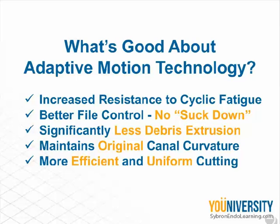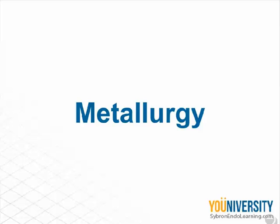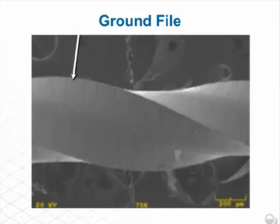So let's look now at the metallurgy of the tried and true TF files. Ground files are lathe cut against their natural grain structure, which makes them inherently weak. Microfractures occur on the surface, which, like a crack in a windshield of a car, can propagate to the center and incite instrument fracture. So to remove the microfractures, manufacturers polish the file surface, which can detrimentally affect the cutting edges and affect the surface hardness of the individual file.